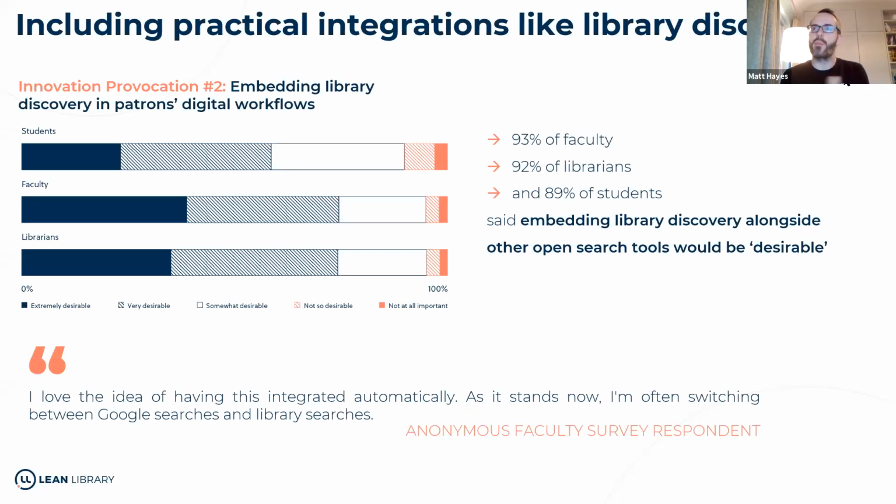So to take forward that previous finding that patrons do really want their library embedded in their workflows, this is the finding that's particularly relevant to our integration with TDNet. When we asked patrons whether they would like their library's discovery service embedded in their workflow, a huge number said yes, even higher than the overall comfort level with having the library in the workflow. 93% of faculty and 89% of students said that embedding library discovery in other open search tools they use would be extremely or very desirable.